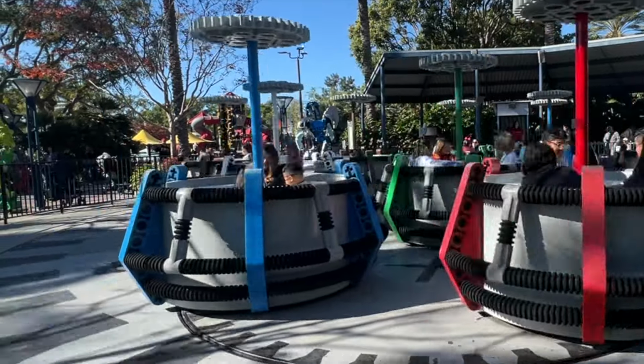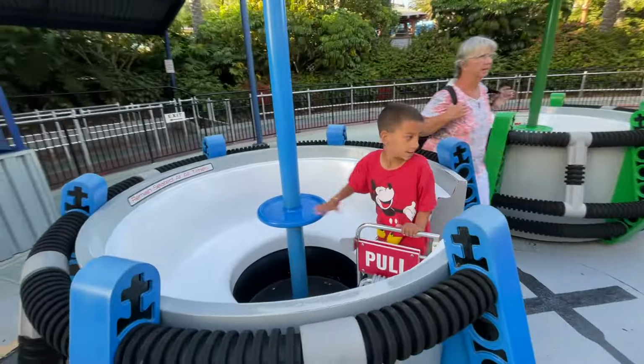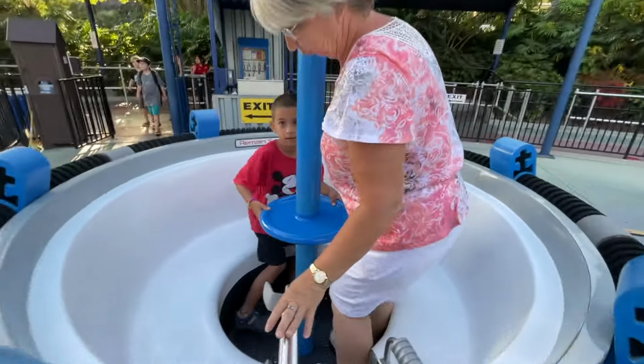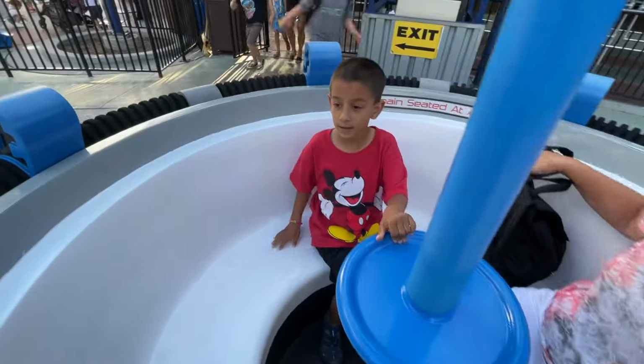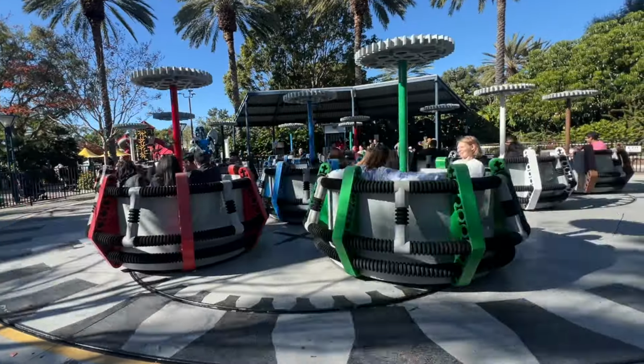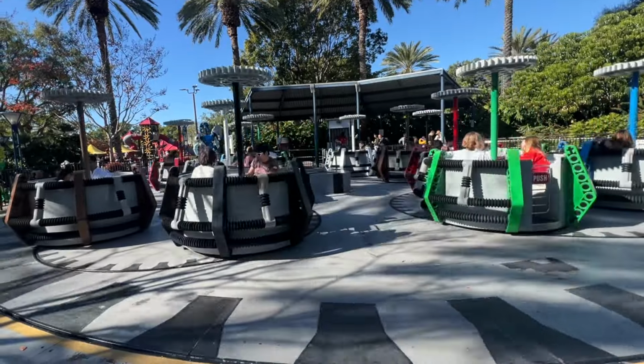It does seem it, possibly. I also feel like there might be a bit more space in the ride vehicles, which is a big plus to me, of course, but it also means that you'll slide around more, which could be why there's a height requirement. Though, I mean, looking at it, still, it seems pretty tame.